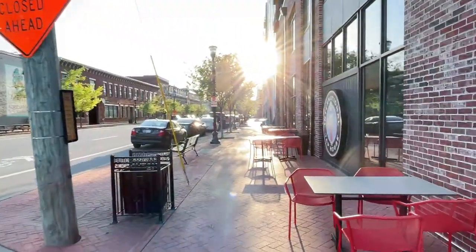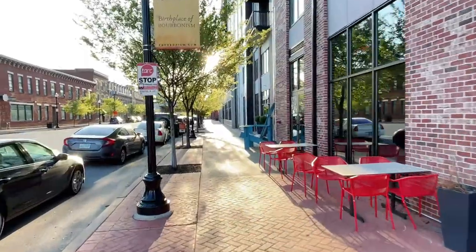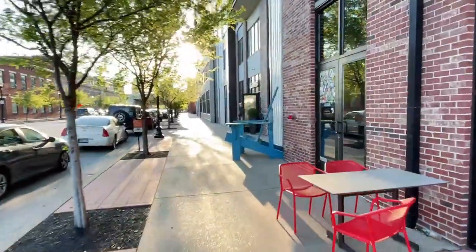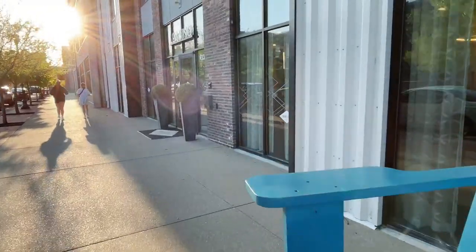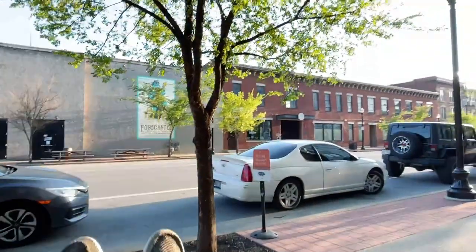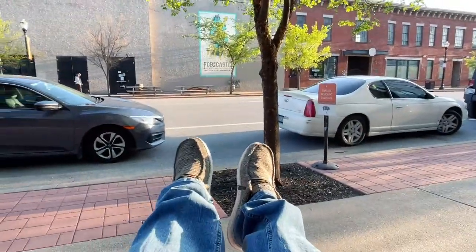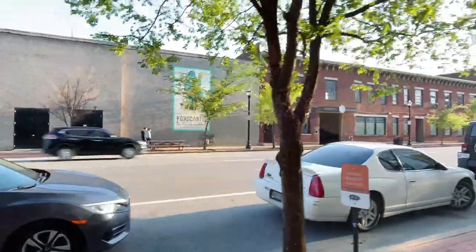You guys want to go sit down in a chair for a second? Check out this chair over here. All right, we're sitting in a big oversized chair. Love it. The only problem is I don't know how to get out of the chair. There we go.